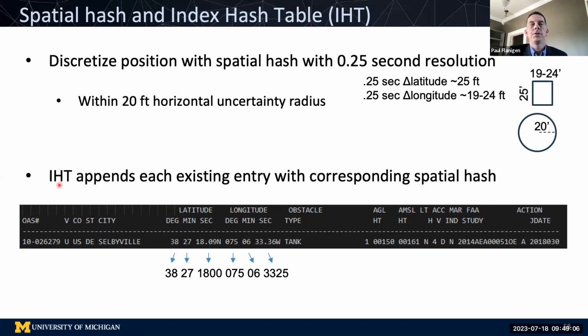Our first step is building the index hash table by appending each one of these existing entries in DOF with a corresponding spatial hash. That hash takes the degrees, minutes, seconds, rounded to the nearest quarter second. We're only applicable at this point to a hemisphere, so we remove the north, south, east, or west. Same thing for longitude, where we take degrees, minutes, and seconds rounded to the nearest quarter second. And that gives us this string of digits, which gives us a unique identifier for all these rectangles within the hemisphere. While I have this slide up, I also want to point out that this is the information that DOF has, and what we're leveraging in addition to the position is also the date of observation, the horizontal and vertical accuracy, which are shown by these numeric and letter codes.